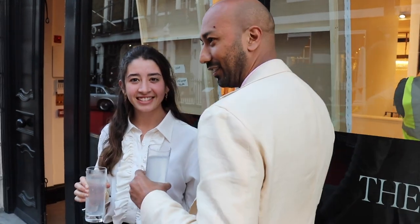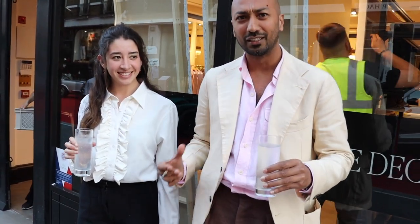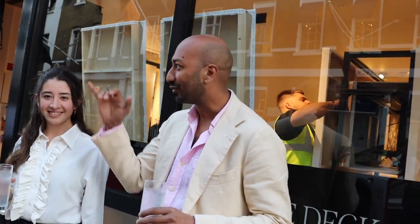This is the new line from the store. It's the men's tailored jacket. You see I had it fitted here. It's very nice. Three-roll-two. And it's from this store here. And my linen trousers, also from here. And the linen shirt's from Drake's.